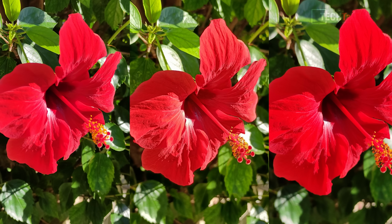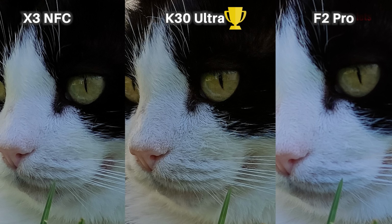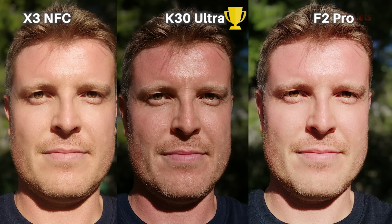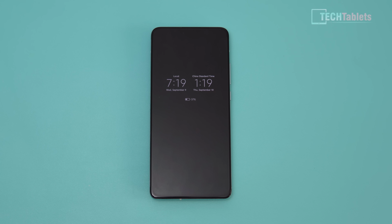So I did do a camera comparison. If you haven't seen it, do check it out. It's really interesting. It's in the channel. And in this test, the K30 Ultra, it aced it. It got the best details from the main 64 megapixel camera. It had the best white balance. I also found that the portrait photos looked the best on the K30 Ultra out of those 3 phones I was comparing, the POCO X3 NFC and the POCO F2 Pro against this K30 Ultra. Did really well. Okay, so let me talk a little bit about some of the other frequently asked questions.